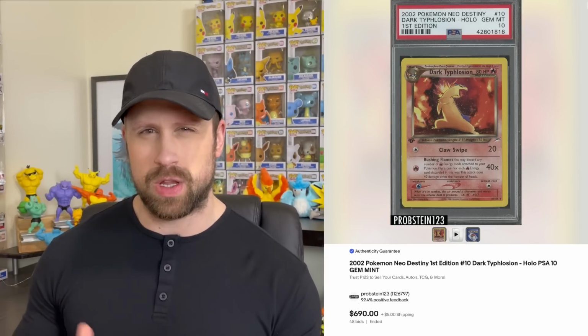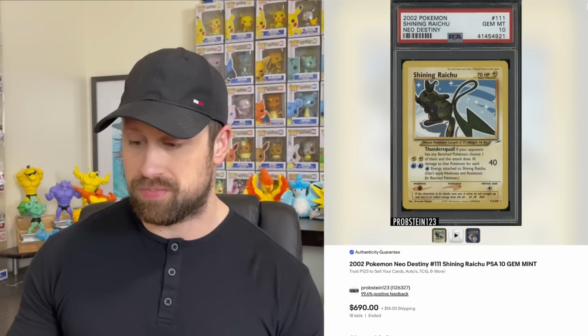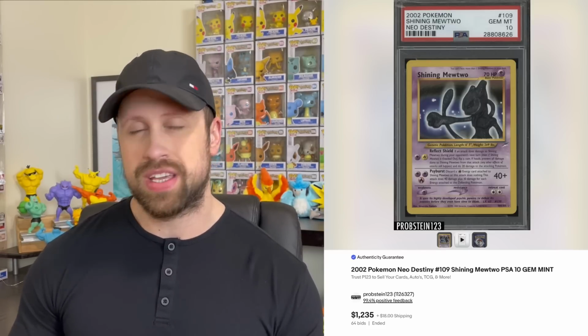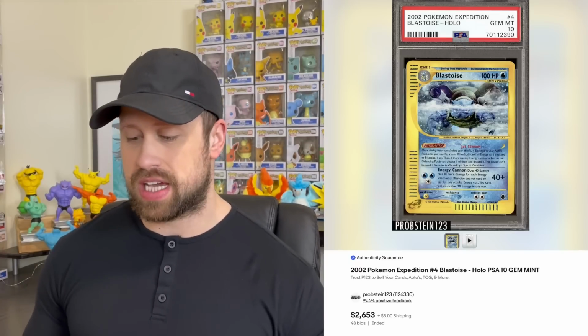Here's a Dark Typhlosion first edition holo that sold for $690. Here's an Unlimited Shining Raichu, sold for $690 as well. Here is a Shining Mewtwo that sold for $1,235. And the Shining Tyranitar sold for $1,625. Here we have a CGC 10 Pristine Shining Celebi first edition that sold for $1,185. We saw yet again a holographic Blastoise from Expedition set, and it sold for $2,653.